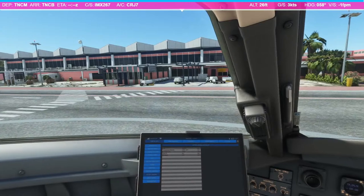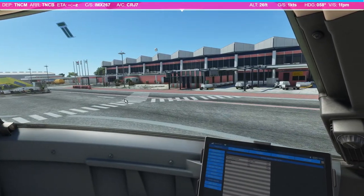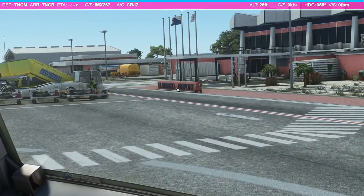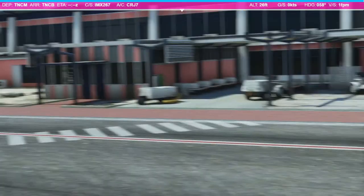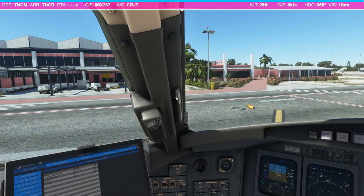But look at this. I love the pink. It's Flamingo International Airport. There it is over there. There's a sign and the animated flags. I've never seen that before. So yeah, I might do a little video on this one like I've done with my Oxford and Blackbush.